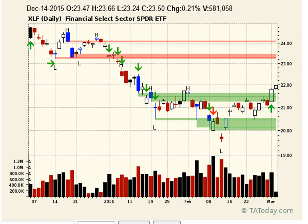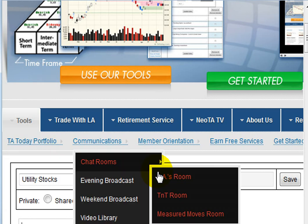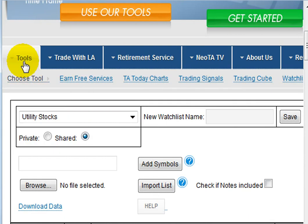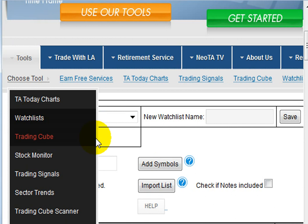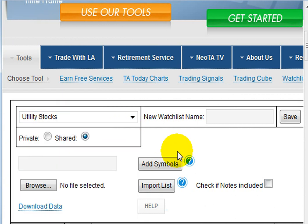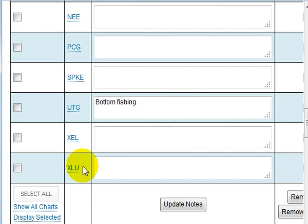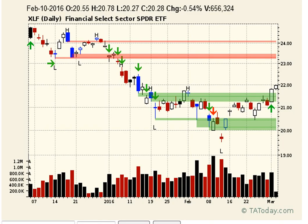Let's go to the XLU though, because that's the trade. And I'm going to switch screens here. Now I've shared with you, as I've talked about, if you come to here, pop into the watch list, there's all the watch lists that I have. Some of these are shared. One of them shared is the utility stocks that I set up for you yesterday. In this I put all the stocks that I thought looked best. XLU itself, I'll pop that one up.